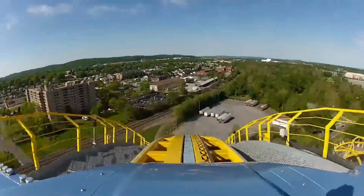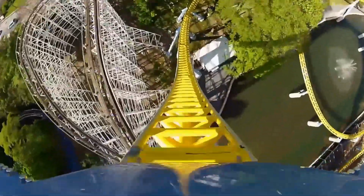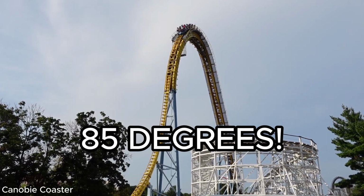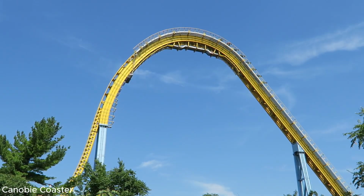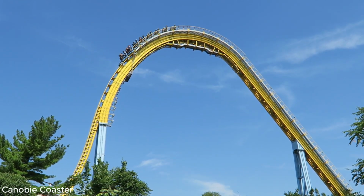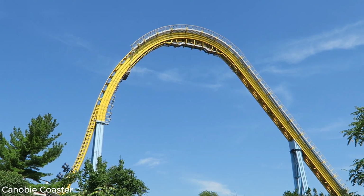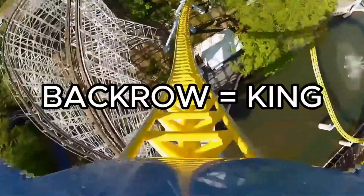Now we go down the crazy first drop on Skyrush, and this is actually the best element on the ride in my opinion. The drop angle is 85 degrees, and that is almost vertical. This drop is best experienced in the back row because you're gonna get flung out of your seat because of the whole train that drags you down this drop. In the front you get floater airtime down the drop, and in the back you get ejector. So the back row is king.